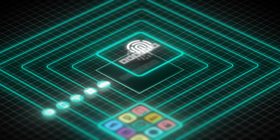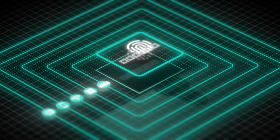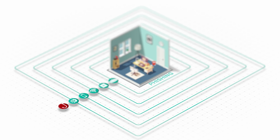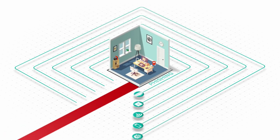Ask your IT department if your organization uses a password manager. They can generate and store your passwords and help protect against phishing. There's a good reason social engineering is used in the majority of cyber attacks. Convincing a target to give up login credentials can help a criminal bypass any number of security measures.